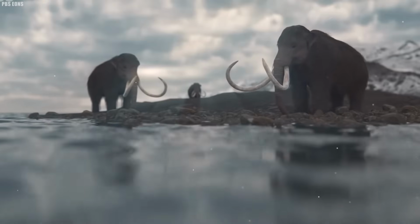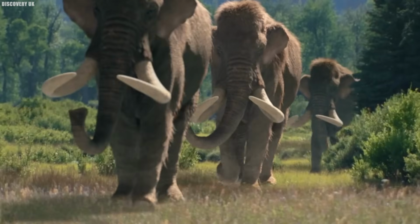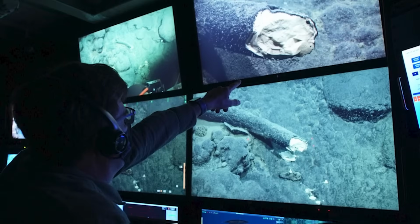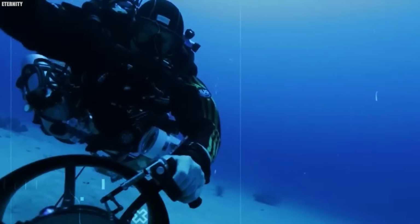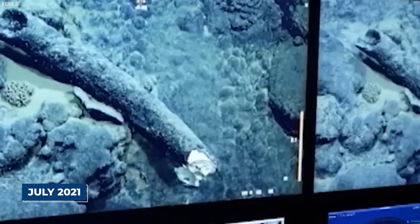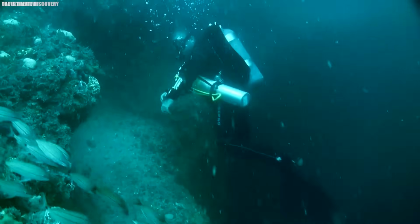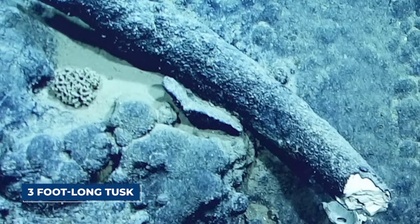Mammoths were once common giants that roamed North America during the Ice Age. These relatives of elephants had long, curved tusks that were likely used for digging, fighting, and even attracting mates. While finding mammoth tusks buried in land isn't exactly surprising, coming across one in the deep ocean is a whole different story. In July 2021, scientists made an incredible discovery while exploring the ocean floor off the coast of California. Over 2 miles beneath the surface, they stumbled upon a 3-foot-long tusk.